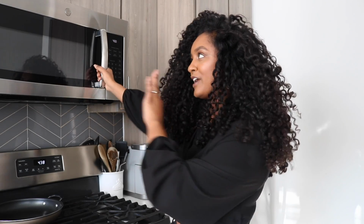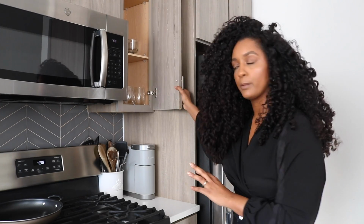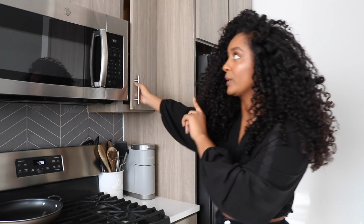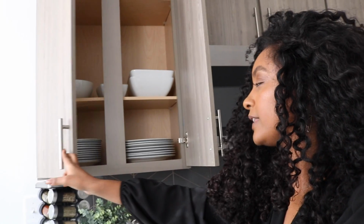So this is obviously our microwave, oven, stove. This is where we keep all of our cups and wine glasses. We have more wine glasses up here. And then on this side, we have all of our lovely dishes that I got from World Market.